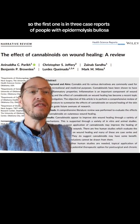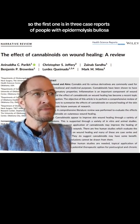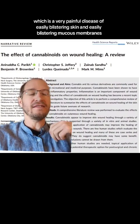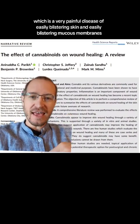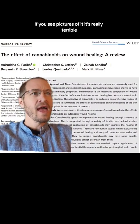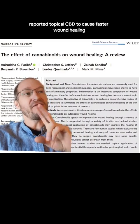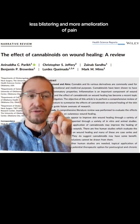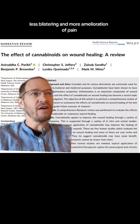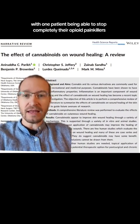So the first one is, in 3 case reports of people with epidermolysis bullosa, which is a very painful disease of easily blistering skin and easily blistering mucous membranes. If you see pictures of it, it's really terrible. And all of the people involved in this reported topical CBD to cause faster wound healing, less blistering, and more amelioration of pain, with one patient being able to stop completely their opioid painkillers.